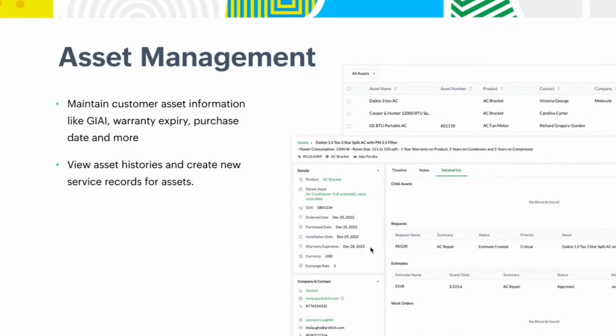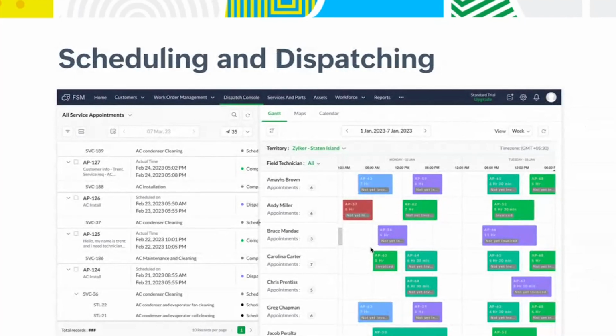Moving to scheduling and dispatching. So scheduling and dispatching are crucial component for field service management. It involves coordinating and optimizing the deployment of resources like technicians, equipment, etc., to efficiently and effectively meet the customer's demand and service requirement. So scheduling an appointment in Zoho FSM is like keeping it in the draft mode, and we do not send any notification to technician at this particular time.